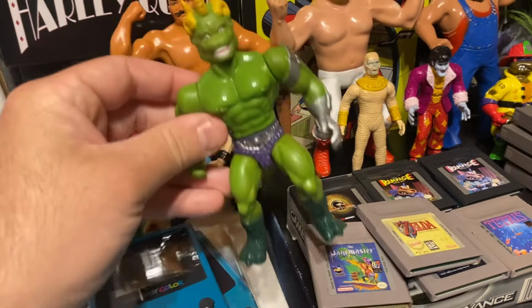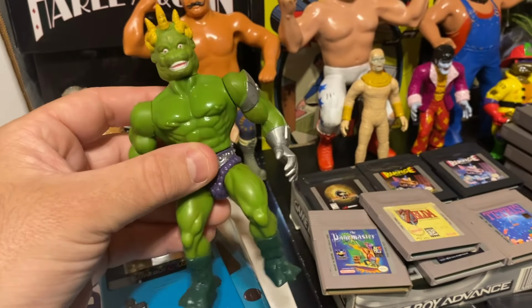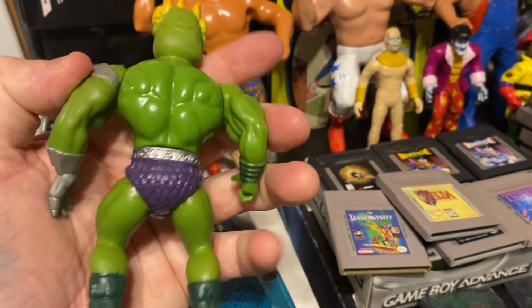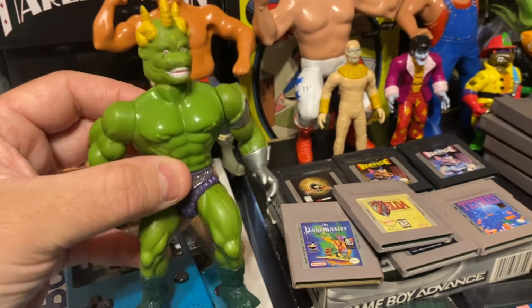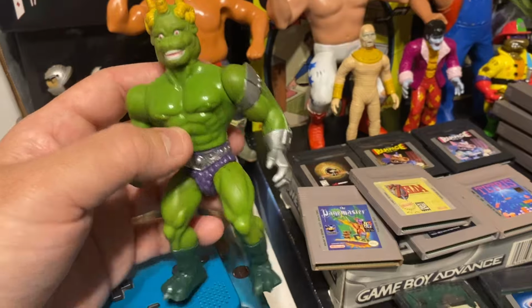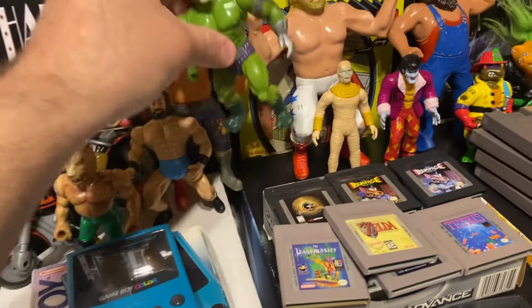And I got this awesome dude here. I forgot what this is called. I'll throw it up on the screen. Aliens from the planet something. Quasar, something like that. I'm not really sure, but he is awesome. I got him for $15. Just an amazing knockoff bootleg type figure. Really, really excited about that one.